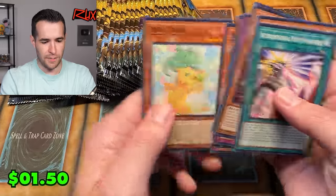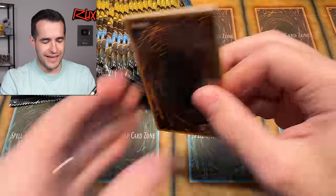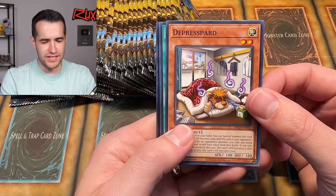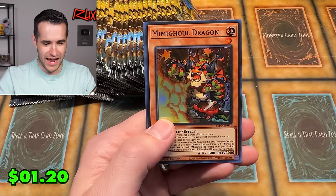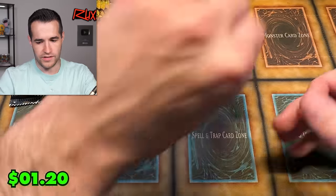I mean, I'm feeling happy about the Millennium Shield retrain. That is all I got to say. We have Depressed Pard. Oh, this is sad. Poor guy is depressed. I don't like that. We have Vetinbat and Mimical Dragon. Okay, the Mimical seem like they're kind of cool. The artworks, I like them at least.